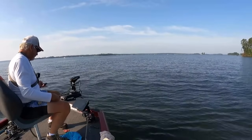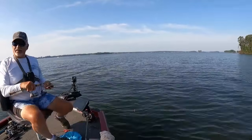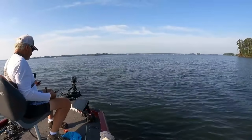I got a Gulp Alive minnow here that's a little bit tougher. The Gulp Alive in the jar is tougher than the Gulp in the bags. I might end up throwing that on. They will hit them minnows.